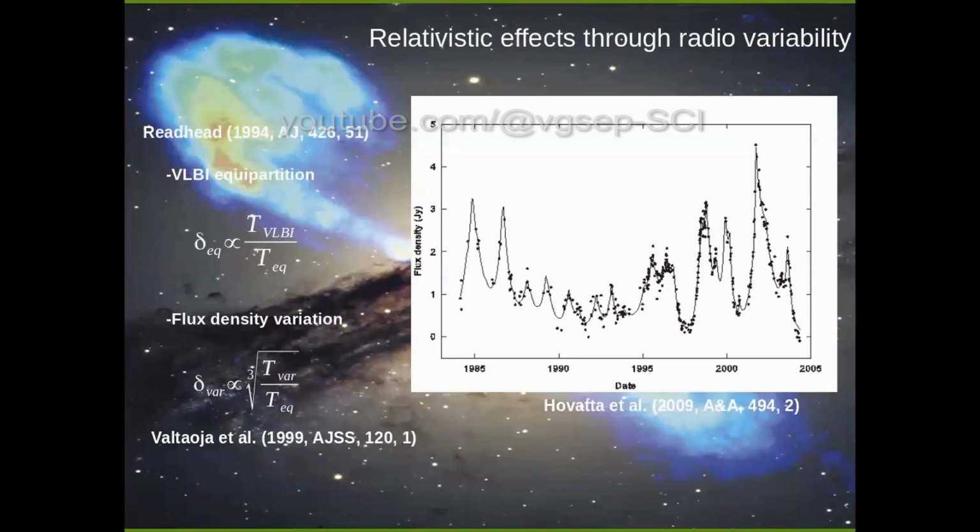Others think that this is slightly lower, in a state that they call equipartition, which is basically where the energy density of the magnetic field and the radiating particles is roughly equal. But it doesn't really matter. If you know that value of the intrinsic brightness temperature, any excess you measure above that has to be attributed to those relativistic effects.